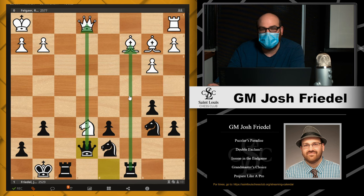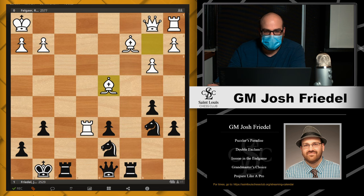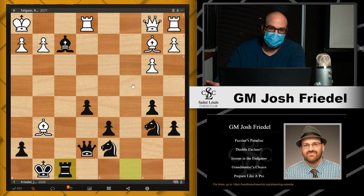So knight takes e6 would be very bad. Rook takes e6 is interesting, but after bishop takes f2, I can take this knight, play queen here, hitting the bishop. I'm kind of surviving. It's not so easy, but... And bishop takes g6 is also very promising, but after check, e5, again, I kind of am living. If knight e6, I go here, I sack the exchange. I actually think this is, like, plenty of chances for me.